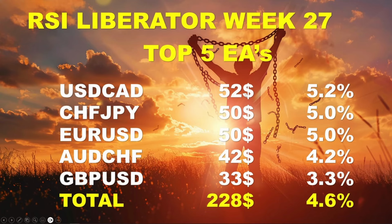US Canadian, $52 or 5.2% just for a week. So that's very nice. Swiss francs Japanese, also $50 or 5%, and Euro USD, another $50 or 5%, Aussie Swiss francs, $42 or 4.2%, Great British Pounds USD, $33 or 3.3%. And again, if you would have traded those top 5 in the past week on $1,000 accounts, you would have made $228 or 4.6%.